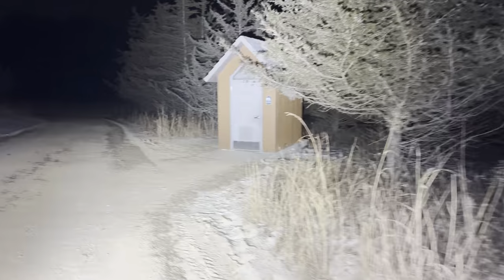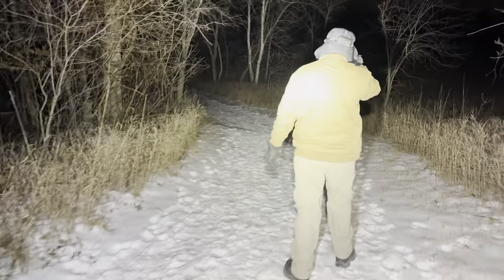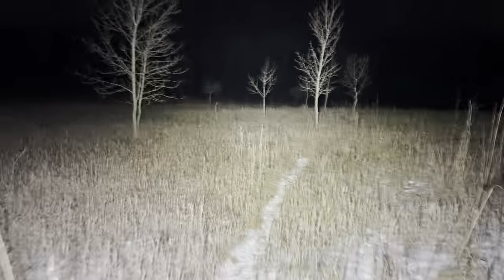I did bring my bathroom just in case. We're going to try to go to the St. Croix River here. I would assume it's frozen, but I don't know. It might not be frozen. Guys, look at this. How many animals are right here. This is crazy. No human trails. It's all animals.